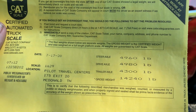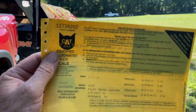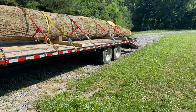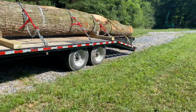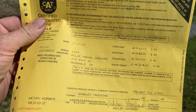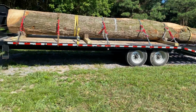So now we're gonna take it back and scale it. Then we'll fuel the truck. Truck's out of fuel. That was totally out of fuel right there. So, go scale it out. Hope that back axle is not too heavy. So we had 4,300 on the trailer. Now we'll go see what we got on the trailer now. And that gives us an idea how much that tree weighs.